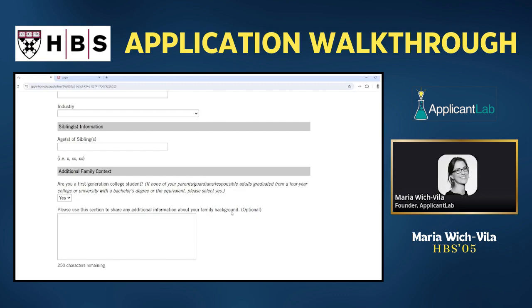Then select yes. And then here, as I promised, down at the bottom, we've got the 250 characters, roughly 50 words, to share. This is where you explain the background of, well, really, my grandmother raised me because my mother was either traveling or perhaps incarcerated, or perhaps she just wasn't a very good mother, whatever it is. Here's where you can explain your family background.